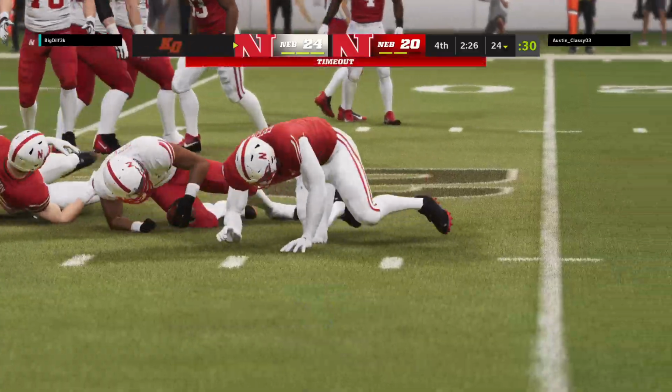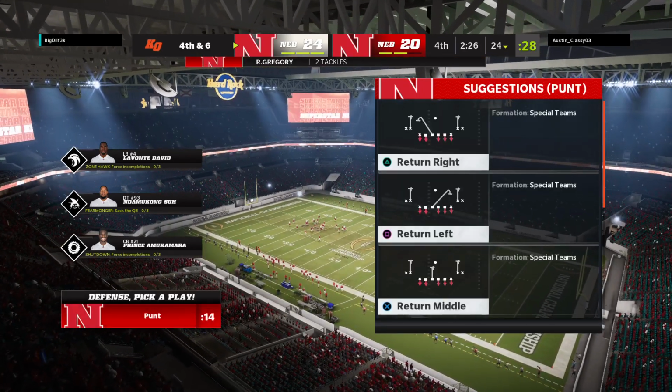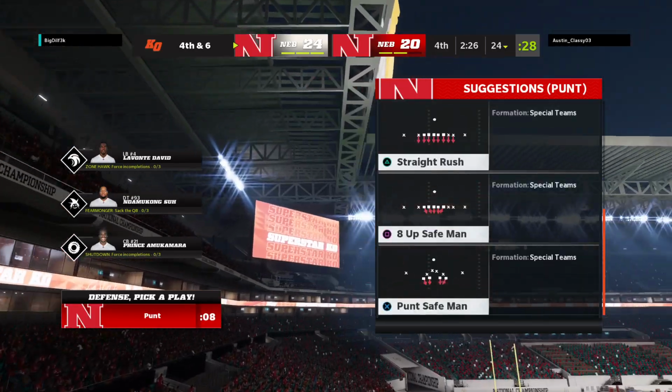And he will lose yardage and be backed up to the 24. And now, defensively, they're going to burn their first timeout. Remember, they get an extra timeout built in coming up here shortly at the 2-minute warning.